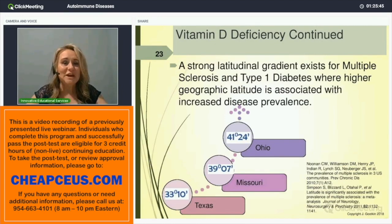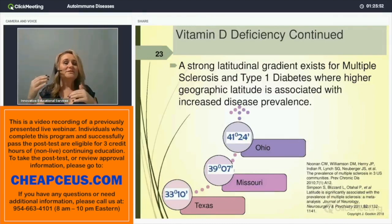There's additional research that looks at this. That certain conditions, how far you live from the equator, does actually show statistical correlation to the development of certain autoimmune diseases. And they're connecting that to sunlight exposure and vitamin D deficiency. Particularly with multiple sclerosis, they're seeing this, that the higher the latitude, the greater the sunlight starvation that someone experiences.